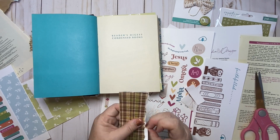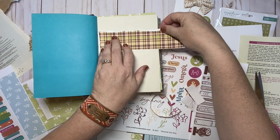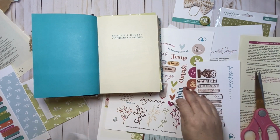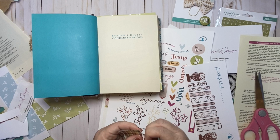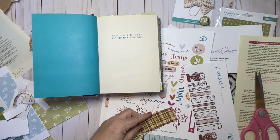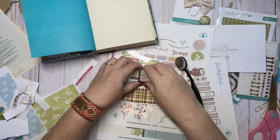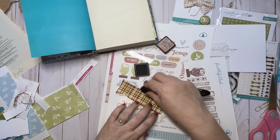Y'all, I was so excited to see the plaid in the graphics for the kit. I am an all plaid girl. I love all the fall flannels and plaid blankies and all the cozy stuff. So I wanted to feature this little plaid piece on the title page. I think I'm going to use plaid also in my Bible entry when I go to do that. I just love the pattern.